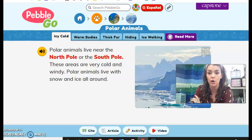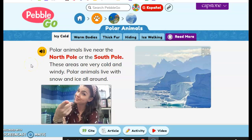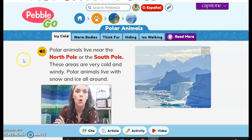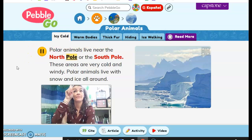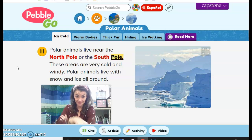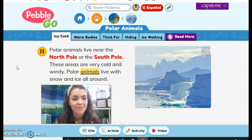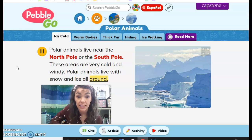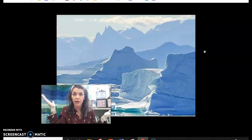Here we go, Pebble Go. Animal habitats. Polar. Say that with me, please. Polar. Let's go learn about polar animals. Polar animals live near the North Pole or the South Pole. These areas are very cold and windy. Polar animals live with snow and ice all around. Take a look at that habitat. Snow and ice everywhere you look.